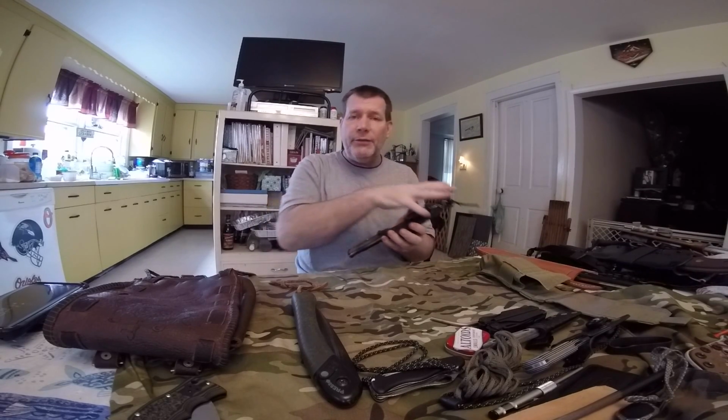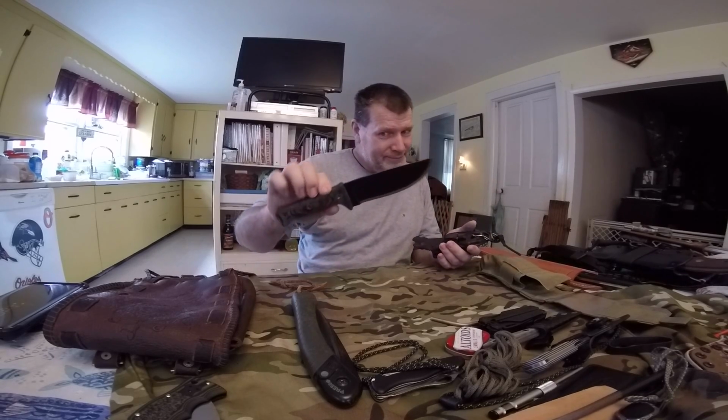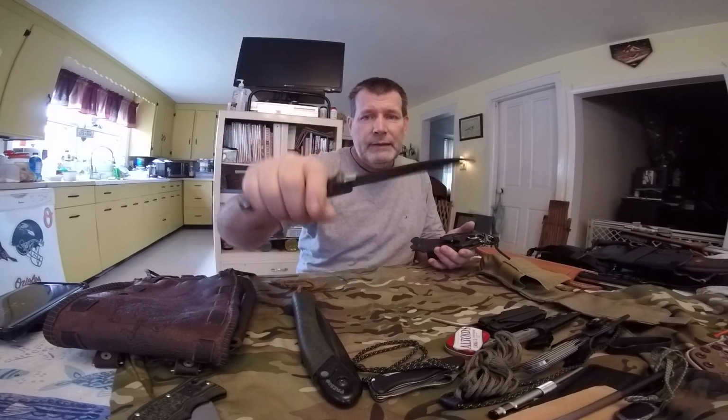This entire thing is for sale. The knife, which is a Condor Crotalis. Look it up. Look up the specs. This is a severely underrated knife, right?